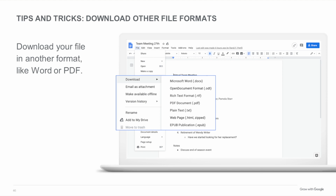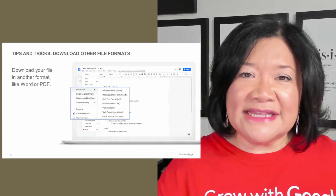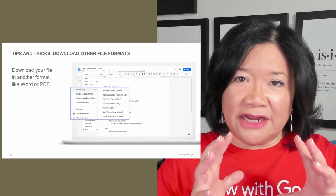All of these tools, you can download them in Word. If you do have Word on your machine and you feel comfortable with Word, then you can download it there. You can also download it as a PDF. I do encourage that because PDF stands for Portable Document Format. What that means is it preserves all of the integrity of the document.